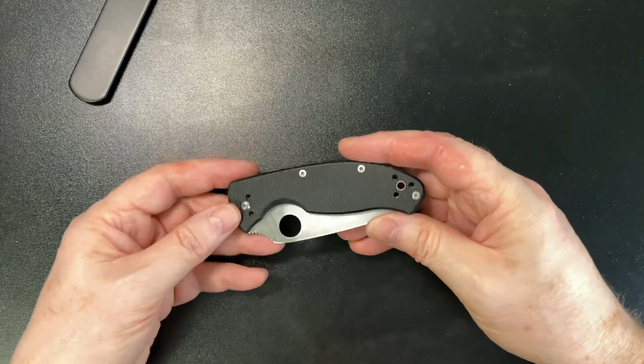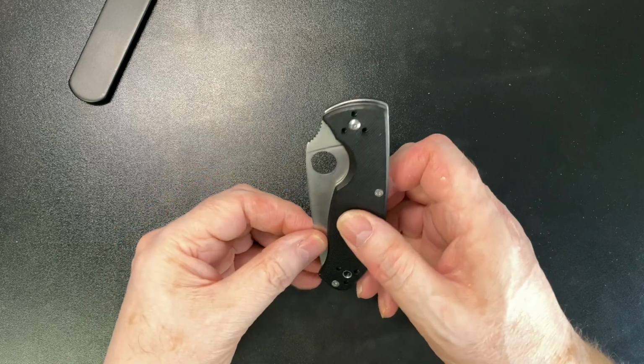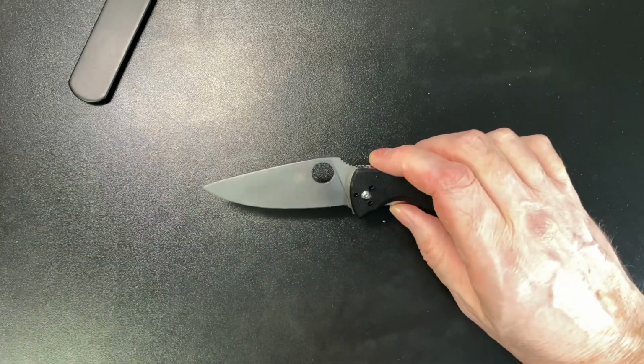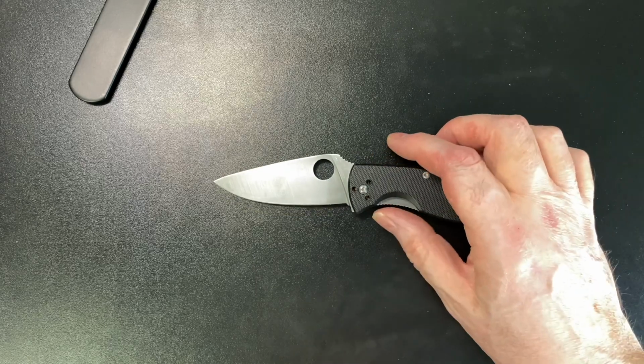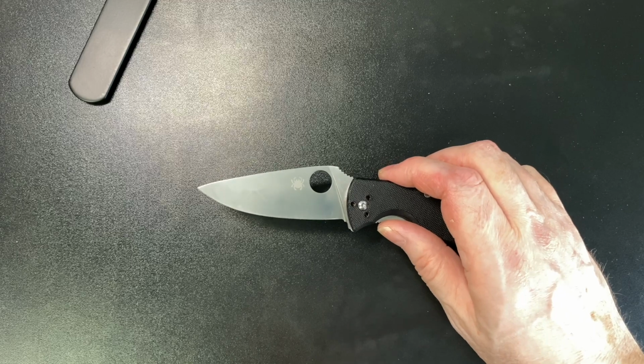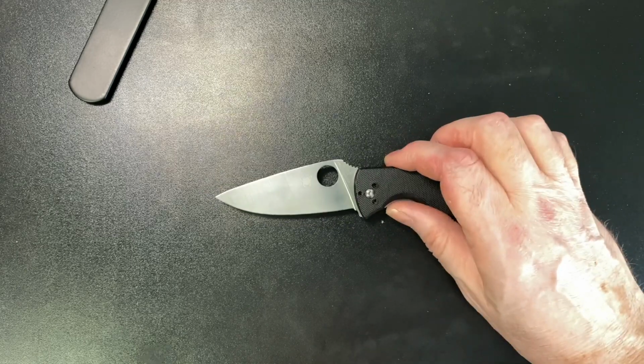The other issue with this knife is it's dull, but I mean dull. My God, I don't think I have ever experienced a knife that was so dull. This is duller than the current season of Grey's Anatomy. I mean, it's that dull. Let me show you what I mean.